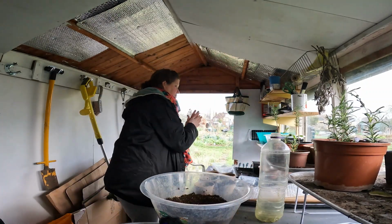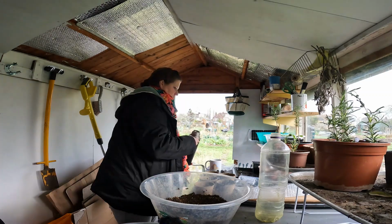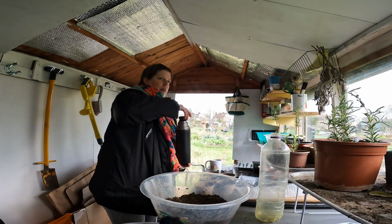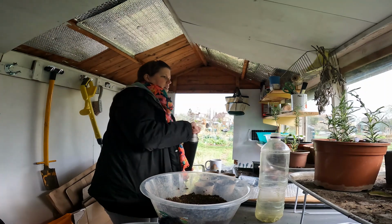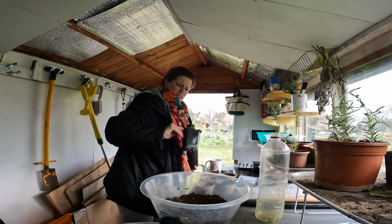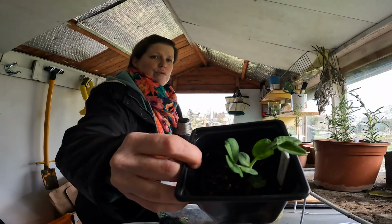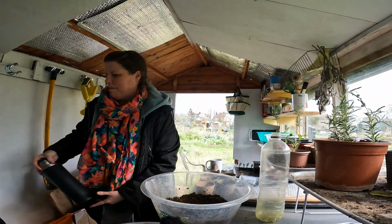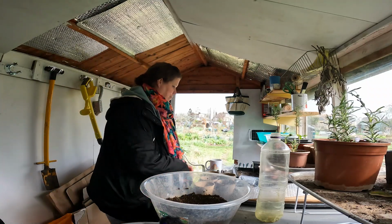Let's put gloves on. Can I squeeze a coffee in? What do you think? Throw that in the cup. My one and only Mange Tout growing. I'm definitely going to chit Mange Tout. I mean, I can see that actually working.